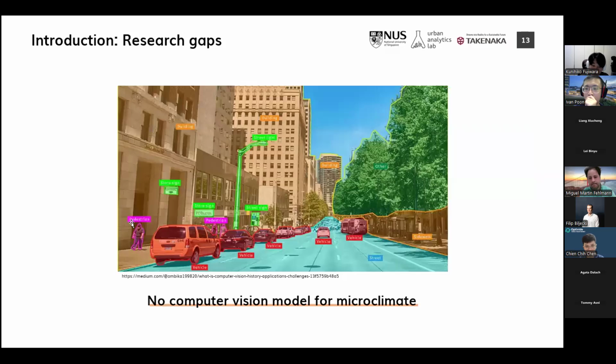Then we hypothesized that it is not only possible for human, but also for computer, more specifically for computer vision to estimate microclimate from imagery inputs. However, at the time of this project conception, there was no computer vision-based method for microclimate assessment.